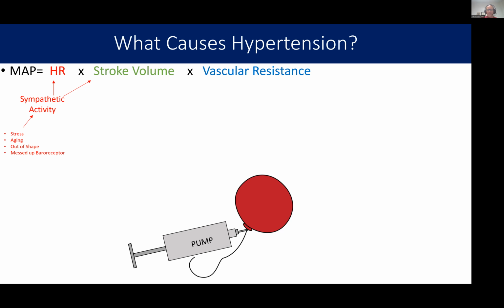But chronically, aging is a big deal here. As you age, you tend to have higher sympathetic activity. Those sympathetic nerves are firing more while you're resting, and that drives up the stroke volume and everything. And you can also have a messed up baroreceptor that's sensing your pressure and causes higher sympathetic activity.